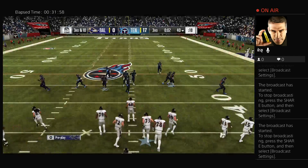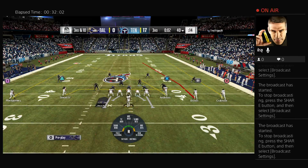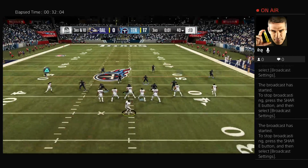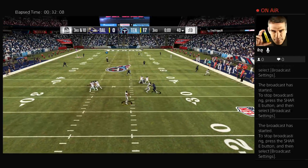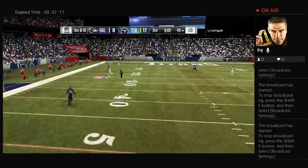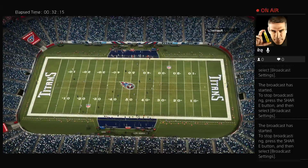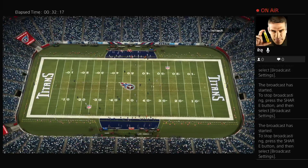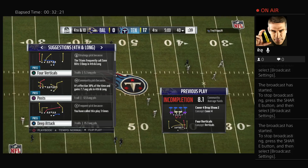This offense in desperate need of a conversion as they come up on 3rd down. On 3rd down, Jackson. He's going to rifle one deep left side. And that one incomplete. They try to sneak in a deep ball with the clock running down, but to no avail as time will expire on this 3rd quarter of play.